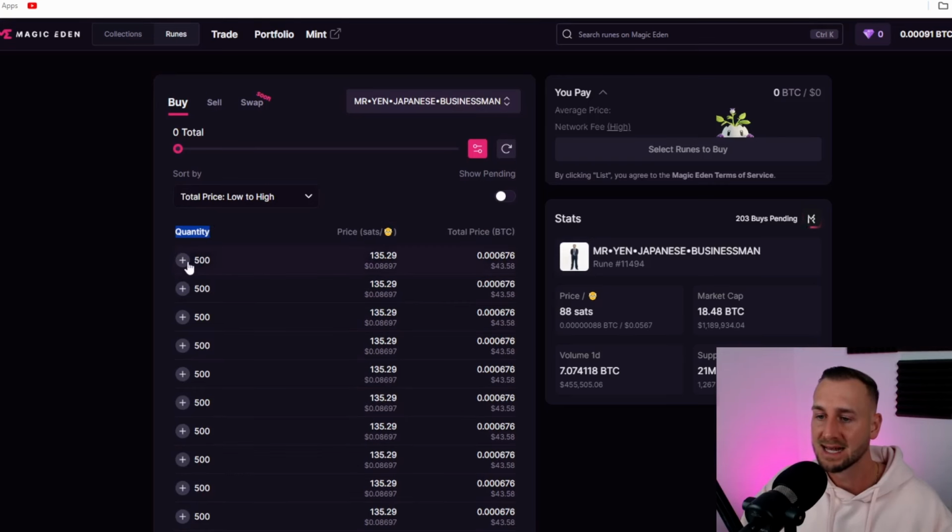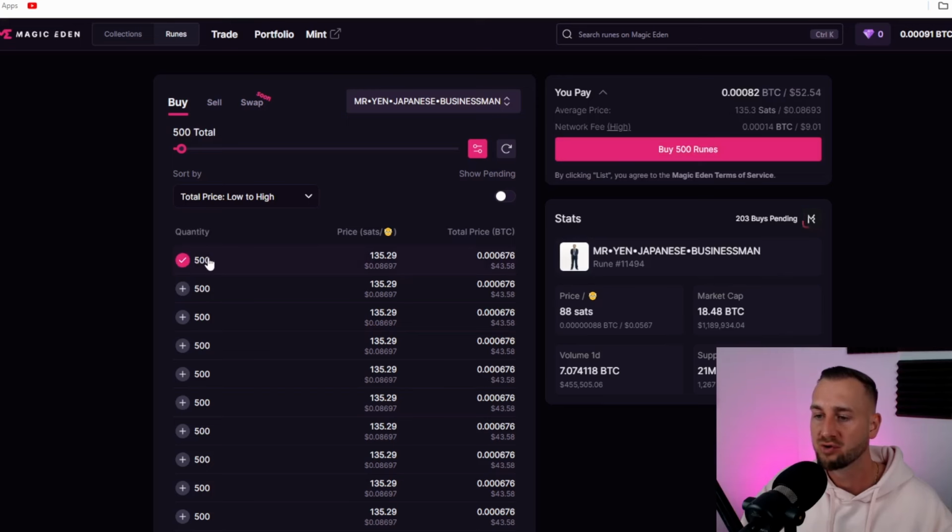So in this example, if you buy this one, you can click on the plus. You're going to be buying 500 of these runes. They are priced in Satoshis here at 135 sats each. The dollar denomination amounts and the total price in Satoshis at the top and dollars at the bottom.